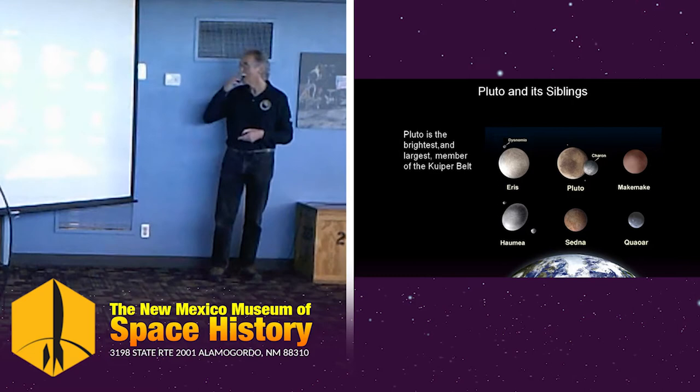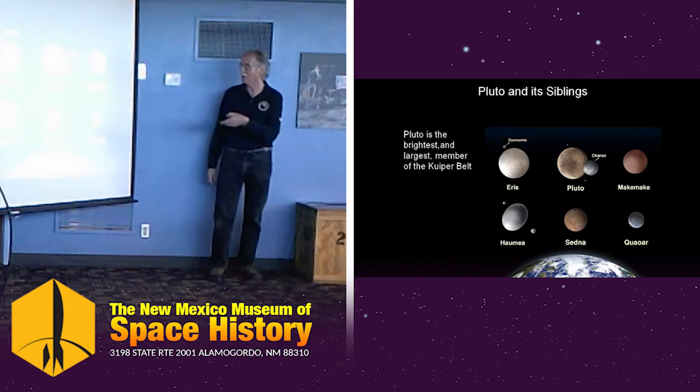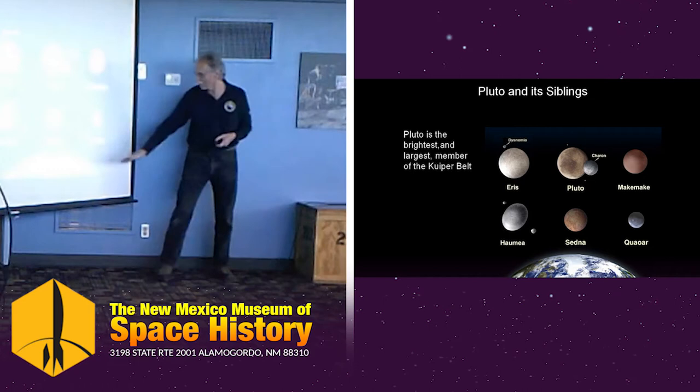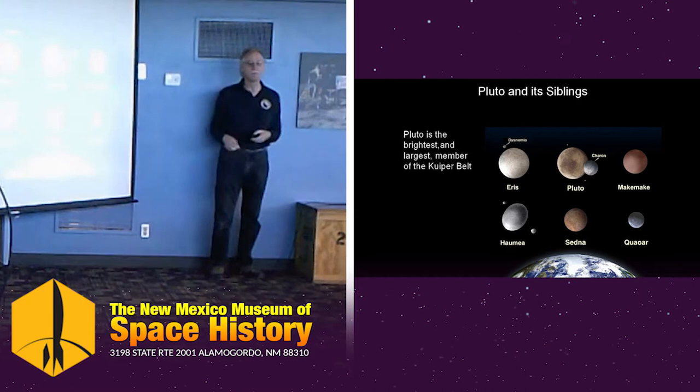And some of them are nearly as big as Pluto. This is Eris, which is actually more massive than Pluto, but a little bit smaller. It's more dense. There are several others. Several of them have moons. So there's a wide variety of objects out here. This is the Earth for scale, so they're all quite a lot smaller than the Earth, but they're still very substantial worlds. And this is why this new category of dwarf planets was introduced, to describe these objects as being distinct from the major planets.